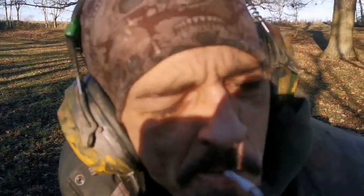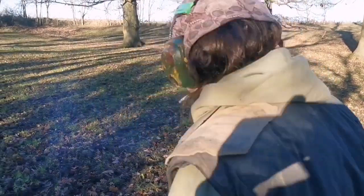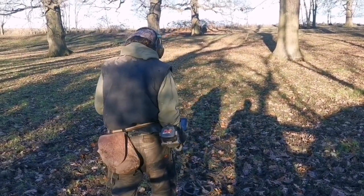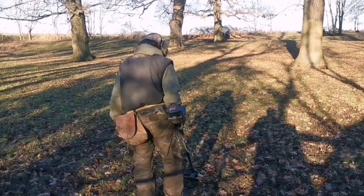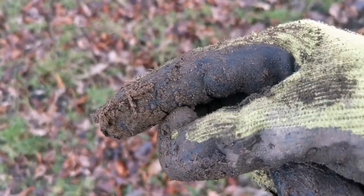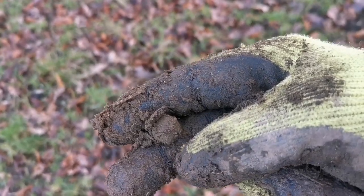Don't start smoking, kids, it's bad for you. Craig's happy now, or should I call him Thorin Oakenshield? Yep, it's another musket ball. Loads of those around here.